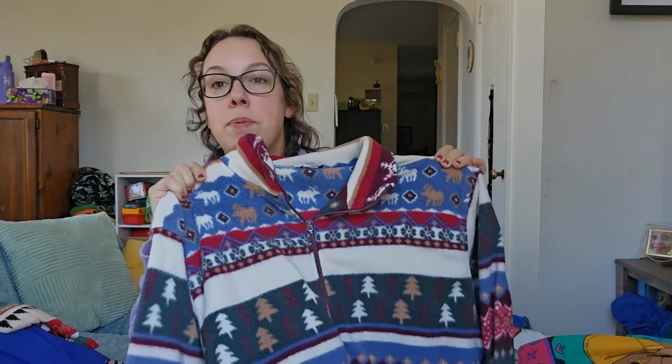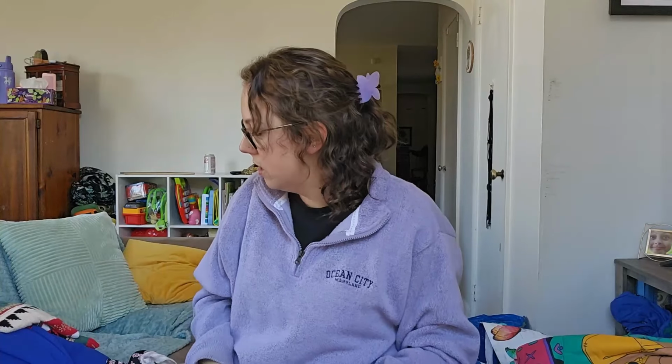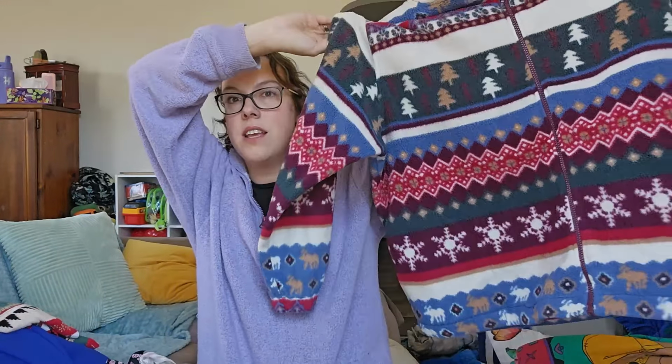This is actually a piece I did not get yesterday. This is a piece that I pulled from my storage unit. This piece and the next 2 pieces are pieces that I pulled from my storage unit. Christmas items. I'm like, okay, it is approaching the end of October, which means it's approaching November. I really need to get the rest of my Christmas pieces out from storage and get them listed. So I started that. This is a jacket.